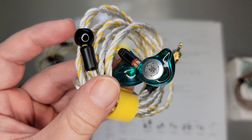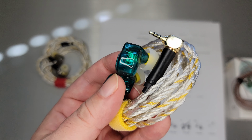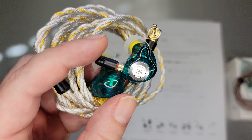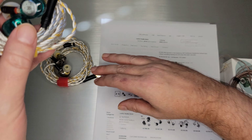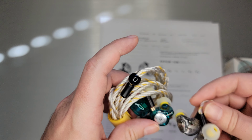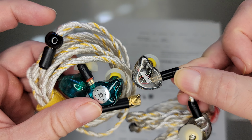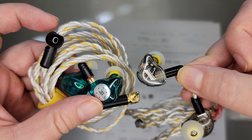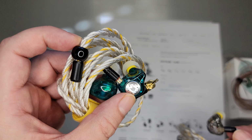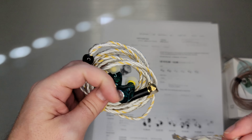So here's what it looks like. This is the Pro X in green. It's got a translucent shell. For some reason, they decided to throw a QDC connector on this one. If you remember from the original EDX, it actually has a flush 2-pin, and it looks absolutely perfect with this kind of recessed 2-pin. For the EDX Pro, they decided to throw a QDC just to give you something sticking out of your shell for whatever reason.